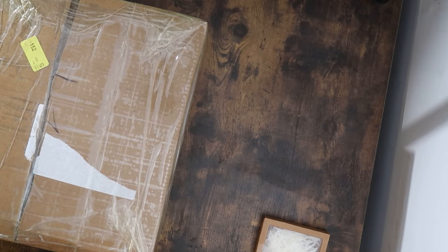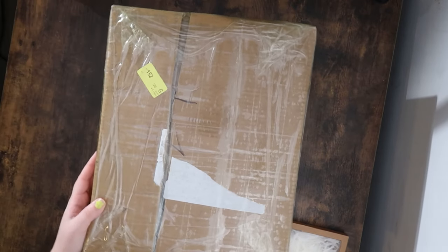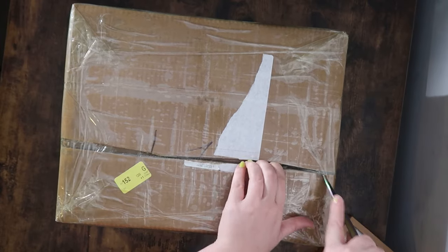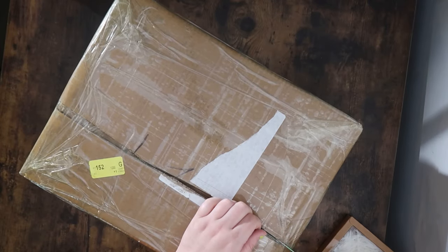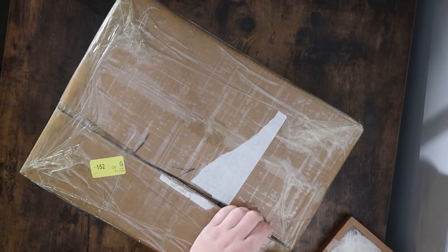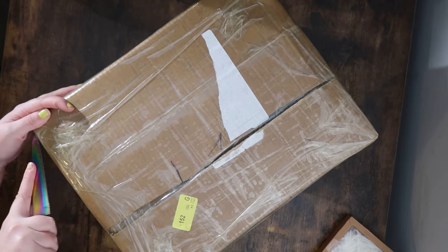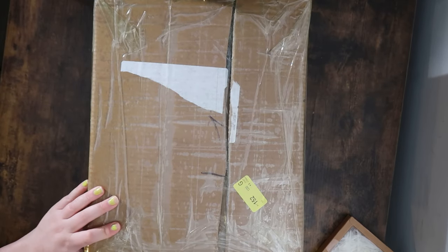Heavy box. Okay, and let's open this one, which I'm really excited about, because this is going to be the acrylic charms and the stickers, hopefully. So let's see what they look like. It would feel good using a knife on top of this, but what if you hit the stuff inside? Basically, they've packaged it really well, so it's just not going to get any rain on it at all.